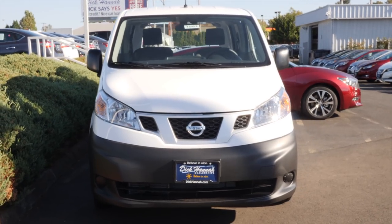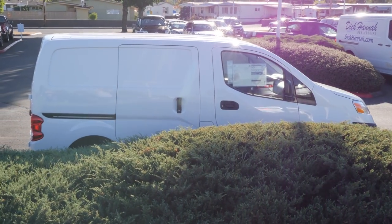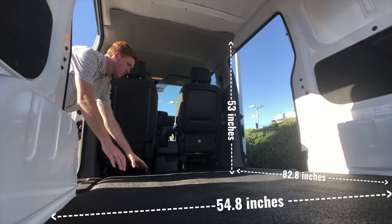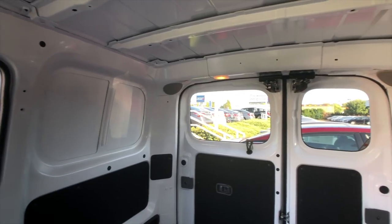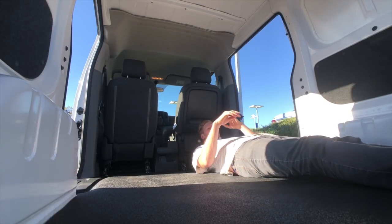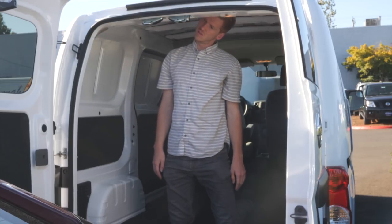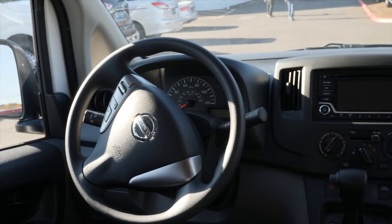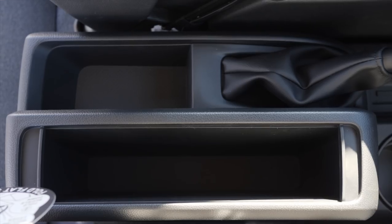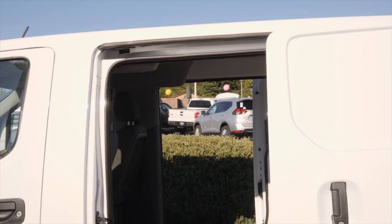All right, this is the NV200S cargo van. It is 186.3 inches long. Inside, the cargo area can hold 122.7 cubic feet. Underneath the hood, there's a 2-liter four-cylinder gasoline engine. On the highway, this thing will get 26 miles per gallon, and in the city, it should get 24 miles per gallon. So a combined of 25 miles per gallon is pretty good for a van of this size.